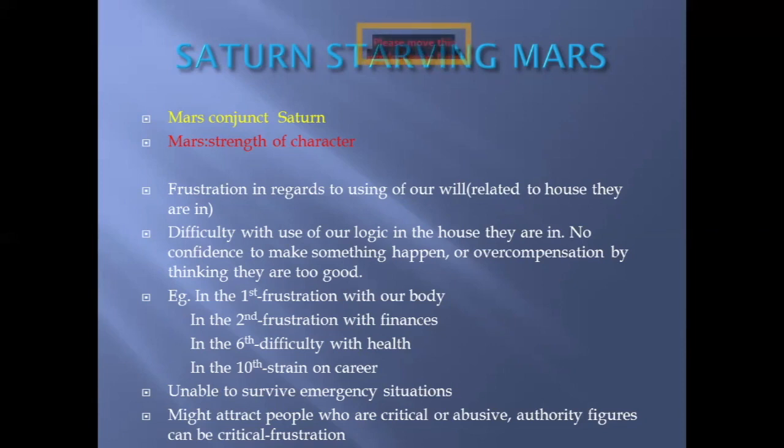Okay, and Mars also represents strength of character. So this starvation will cause frustration in regards to using our will, related to whatever house that starvation is happening in. There will be difficulty with the use of our logic, and the person will have no confidence to make something happen, or they will overcompensate by thinking they are too good. For example, in the first house, there could be frustration around the body. In the second house, frustration around finances. In the sixth house, difficulty with health. In the 10th, a lot of frustration around career. In the 9th, it could be around marriage, about how we relate to culture. Okay, in the 11th, it could be about our gains.